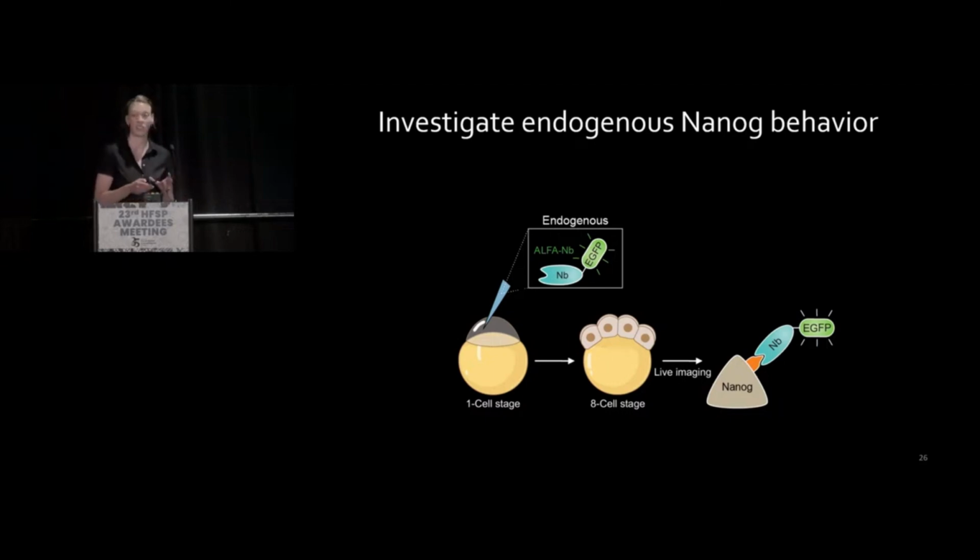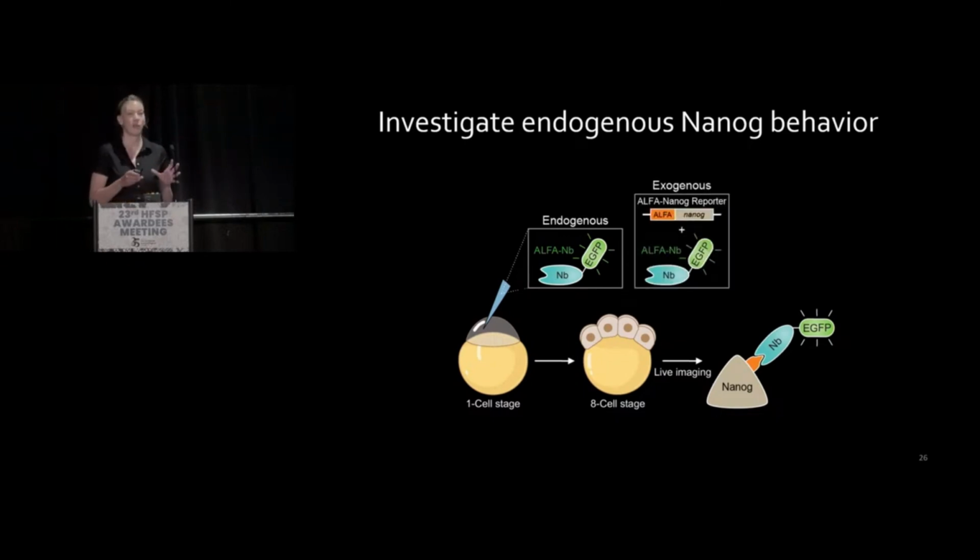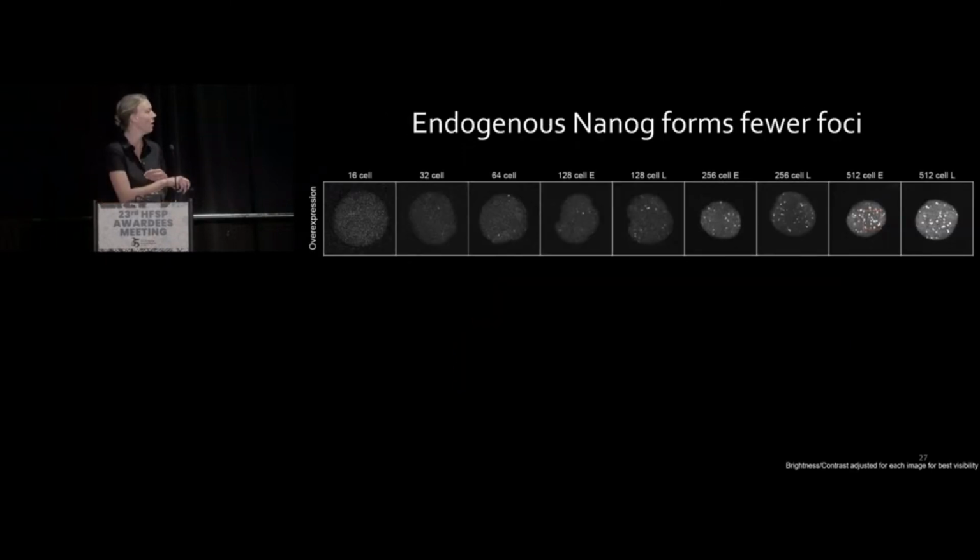We used our homozygous knock-in fish lines, and at the one-cell embryo, we injected the alpha nanobody with GFP tagged to it to do live imaging. And as a control, we also mimic the overexpression scenario where we inject RNA into the wild-type embryo. And so as expected, as previously published, the overexpression of Nanog in wild-type cells leads to the accumulation or the formation of these foci. And these are stills from live imaging experiments. And you can see over time, we accumulate these bright foci.